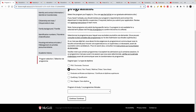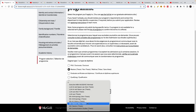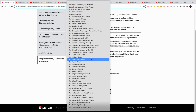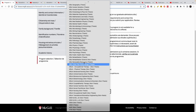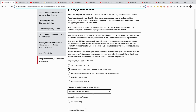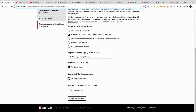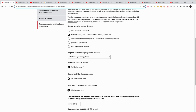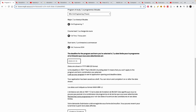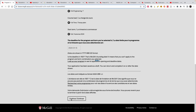You choose whichever one you qualify, you want to apply for. I'm looking for civil engineering. MSc civil engineering thesis. Okay, full-time for 2024. The deadline for the program and term you've selected is 15th January. Okay, so they put it here, 15th January. Okay, so this is good. So we continue.